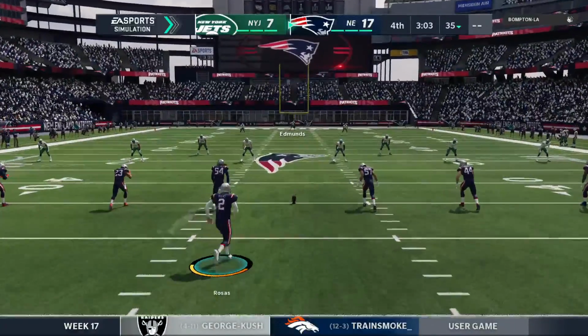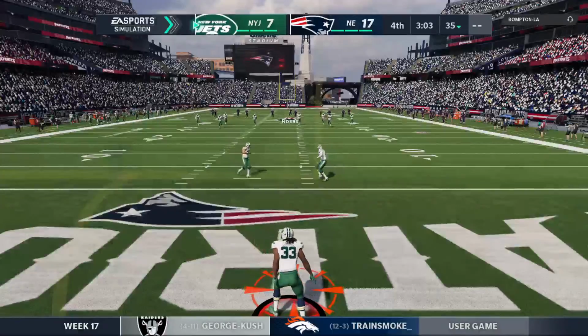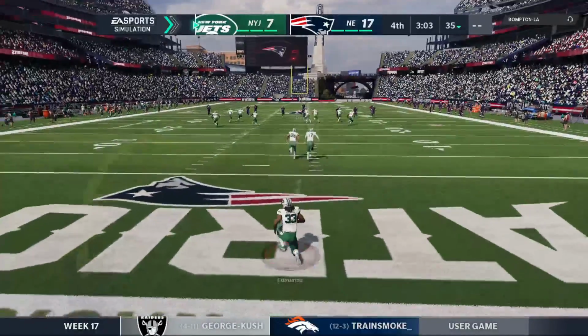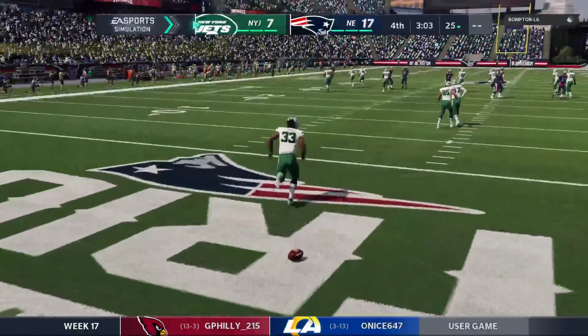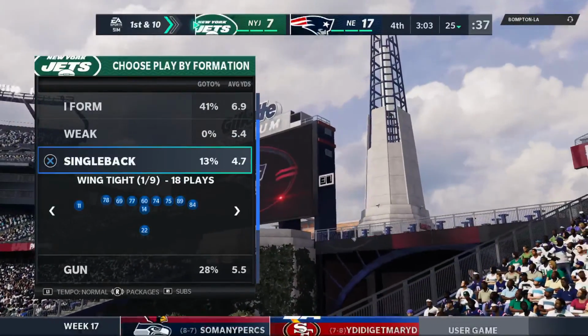Now after the touchdown, here's Rosas on to kick it away. Fielded near the back of the end zone. And it'll come out to the 25 as he will not attempt to return.